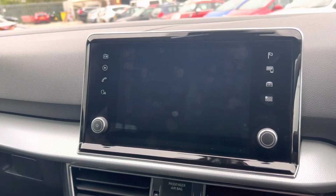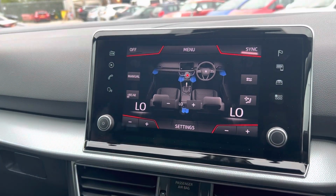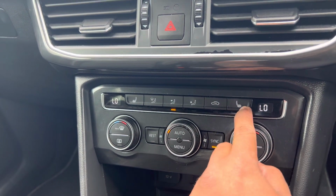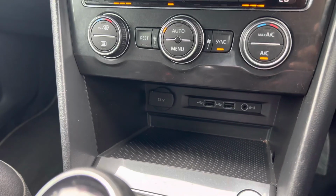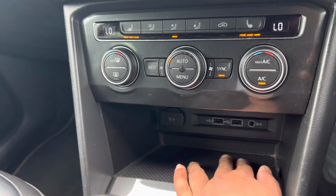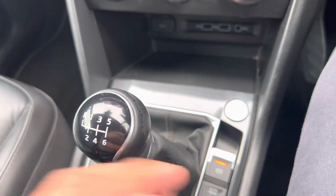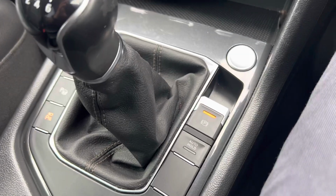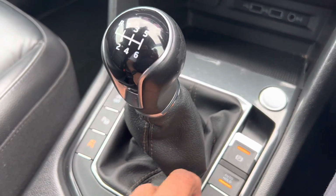Air conditioning, you can manually control from here for the rears since you can't reach it down there. Down here we got max AC, which is nice. Heated seats for front driver and the passenger with 3 settings. Couple of USBs down there, storage space under the hood on. You got 12-volt socket, start stop button just down there. And your parking brake along with the auto hold, which is nice.